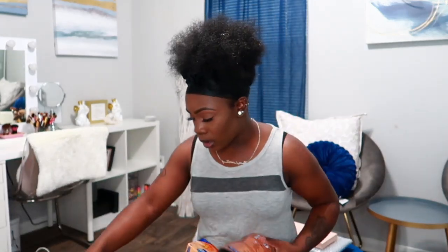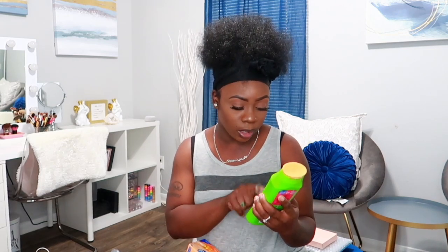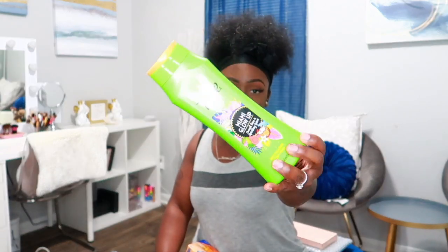And then the next body wash. I told you guys I had another one that I got from Tone. This one is the Miami Glow Up Coconut Rum and Sparkling Guava one. It smells really, really good. It's a beautiful blend between guava and coconut, and I love the way it smells.